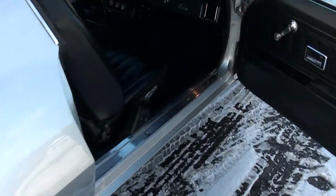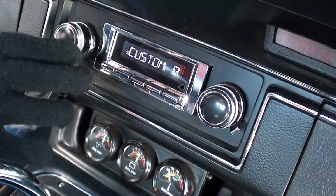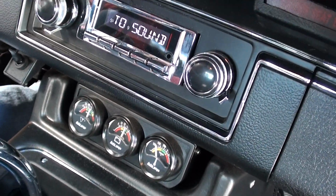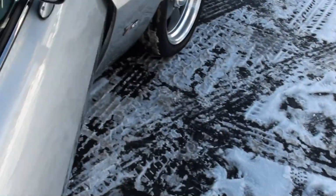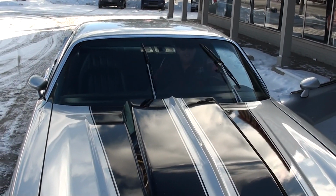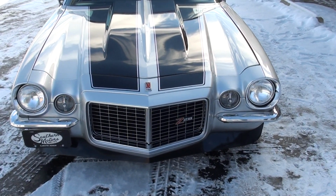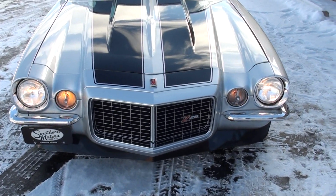Car rocks, man. Radio works, blower motor works. I think you've got to push it in to get it to. Yep, it all functions. I guess it's supposed to be real loud according to Jordan. My lips are froze. Wipers. The wipers are working, guys. Shut your door, Ed. Headlights. Horn.